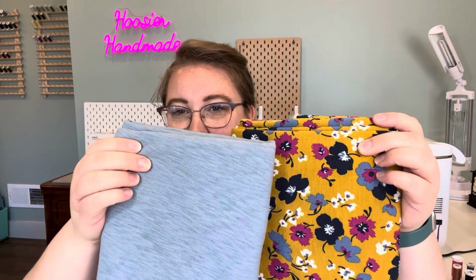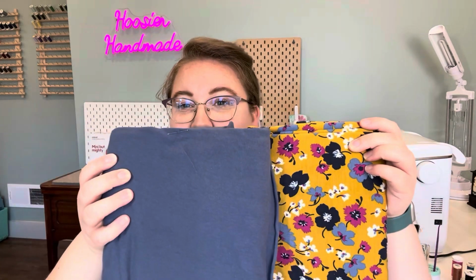Now I have a yard and a half of this fabric, and a yard and a half is definitely enough for the bodice and the neckband and the bands, but I'm not sure if it's enough for the sleeves. So I did pick out some coordinating fabrics that were just in my stash. I have this light blue, kind of periwinkle color, or I have this darker, kind of steel blue color as well.